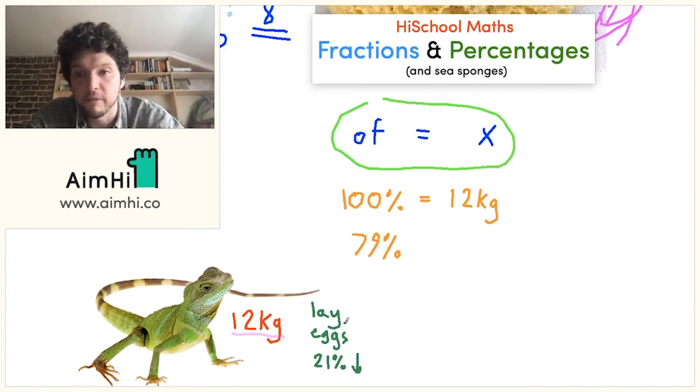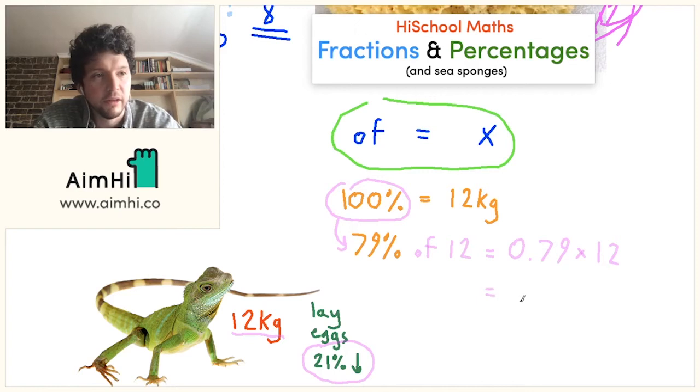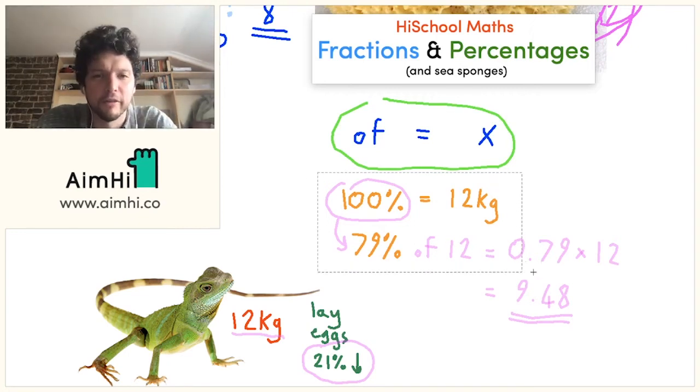I'm just going to keep going through why. Because we're going down by 21%, we go from our original, so 100% lizard, which is 12 kilograms, down to 79%. So the question is, what is 79% of 12? And for those of you who've already done it, 0.79 times 12 equals 9.48.